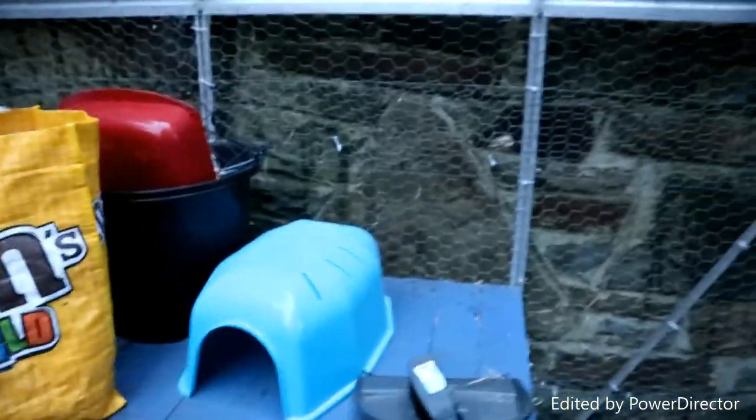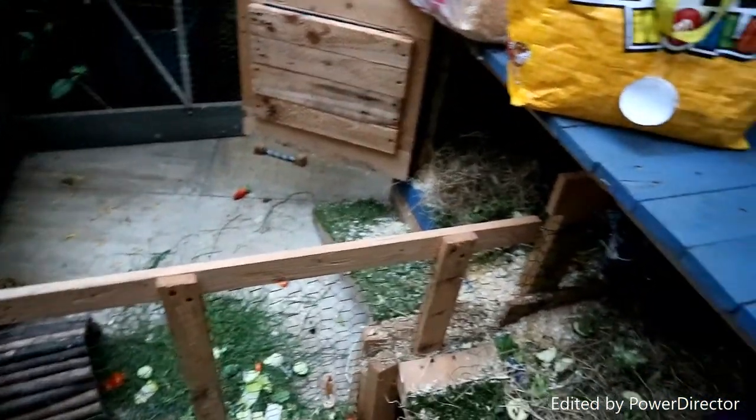So as you can tell right now, the top is very clean. They haven't really had many hideouts in because when it's raining, they literally never go outside. They go outside, grab some food, and even then they don't eat all the food. So yeah, they're just always like that.